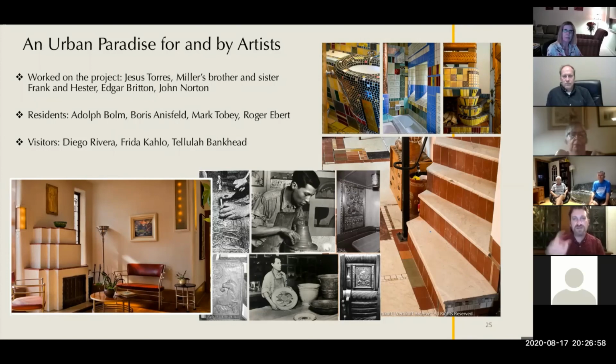And many of these artists did travel between what was remaining in Towertown, as well as the Hyde Park neighborhood, where there was the other major enclave of artists. But just another example of some of the artists that either worked or resided or visited the Carl Street Studios in the late 20s and early 30s.